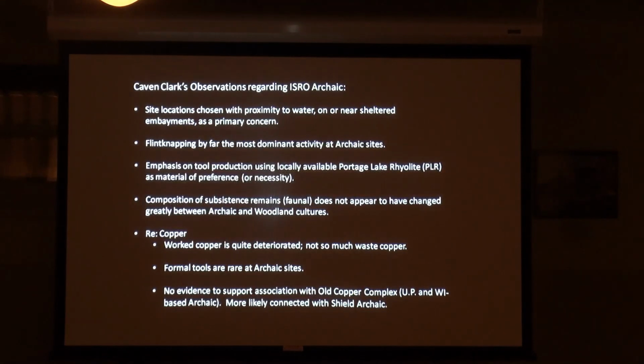Copper. Worked copper is quite deteriorated and not so much waste copper. So they're not seeing various stages of tool production. They're just seeing a few formal tools, but not many. And it's really crude, it's really deteriorated. Formal tools are rare at Archaic sites. No evidence to support association with Old Copper Complex, which is an Upper Peninsula and Wisconsin-based Archaic period culture. More likely was Shield Archaic, which relates to the cultures found up on the North Shore, originating from the Thunder Bay area.